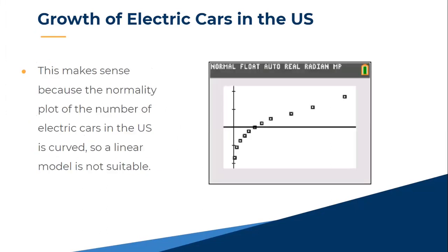This makes sense because the normality plot in the number of electric cars is curved, as you can see on the right. And so a linear model is not very suitable, while a higher power model is more suitable.